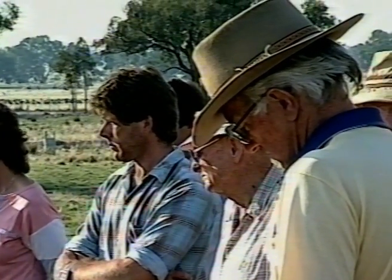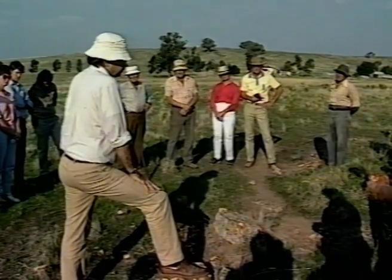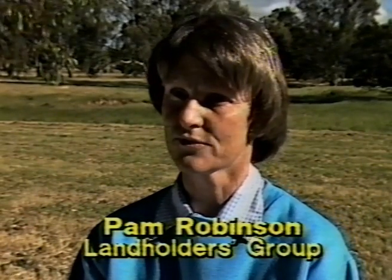This group maintains a high profile, and their efforts and achievements are an inspiration to farmers in other nearby regions. Pam Robinson is the chairperson of the landholders group. Well, we've achieved a lot of things, I think. We've achieved everything from a sense of real community working together. There's a sense of community development. There's a sense of neighbourliness. But within works on the ground, we've achieved a lot.